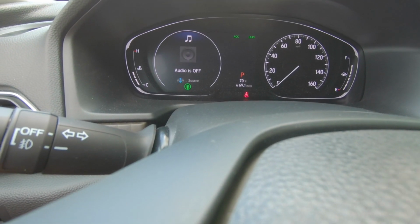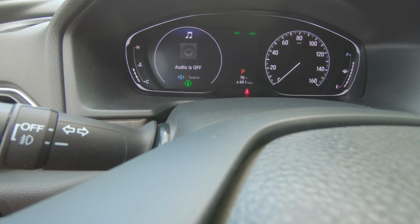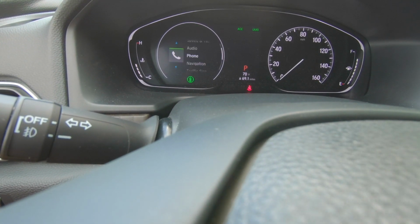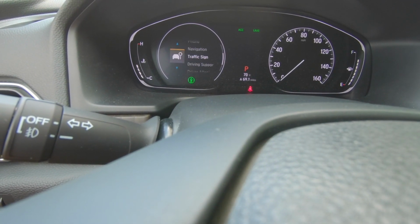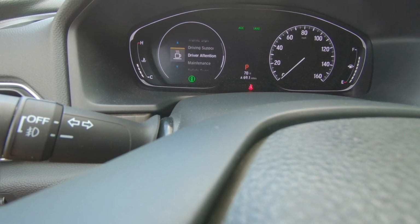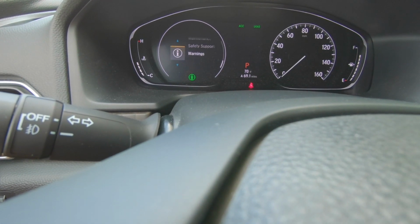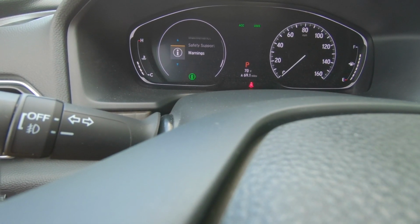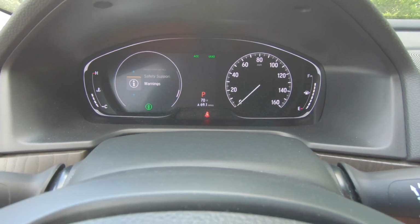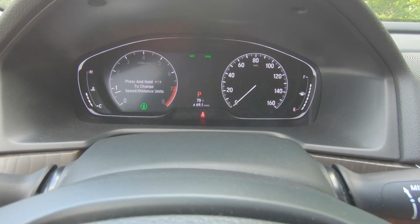Then we have your audio. So if the audio was on, you'd have the ability to bring up all your information from your audio. You have phone, navigation, traffic sign, driving support, driver attention, your maintenance, safety and support, and your warning. So this entire screen on the left, the TFT, which blends very nicely with your speedometer on the right, is all customizable. I do like leaving it on the tachometer.